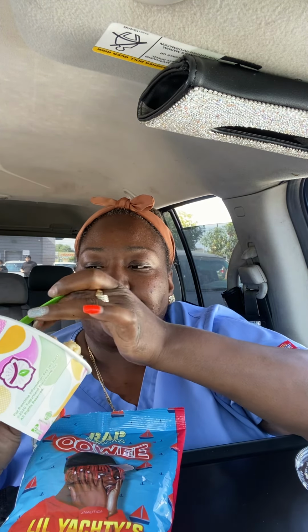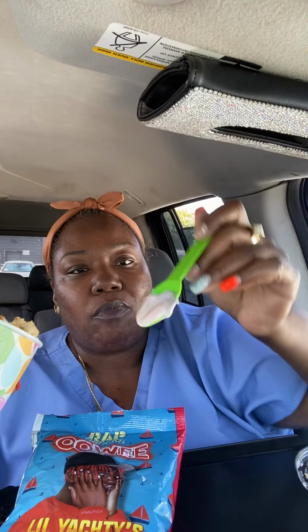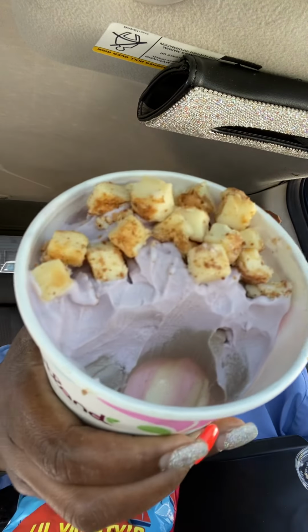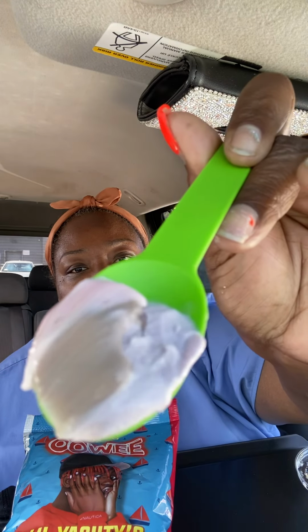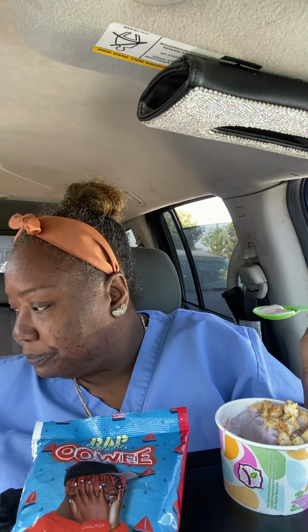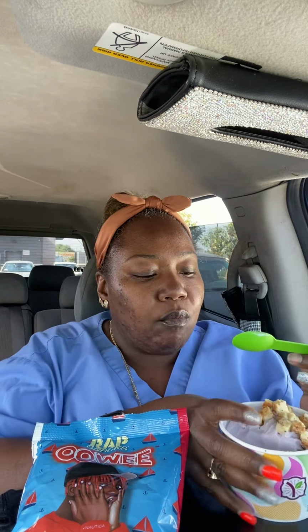Let's put them all together. Oh, you can't see it. Y'all see it down there? The pink, the chocolate, and the blueberry. Well, a strawberry cheesecake, Oreo cheesecake, and blueberry cheesecake. Bomb. All three colors. Y'all good.